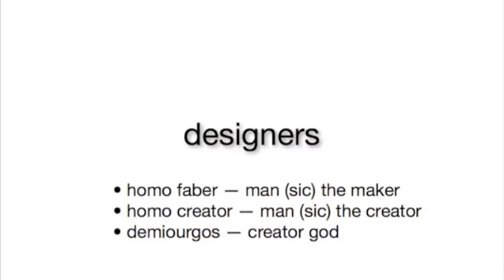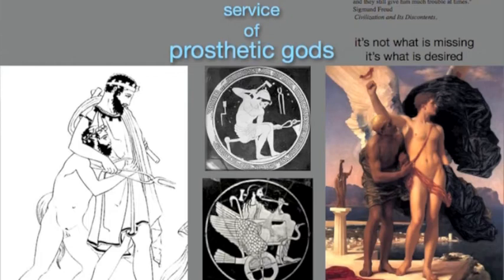So what about designers in all of this? We've been talking about designing. I think designers assume roles at some point, and it can be like homo faber, homo creator, demiurgus, the creator god. We can assume those roles. That's interesting when people assume these kinds of roles. But for me, one of the most interesting things is a role that I think designers are born into. There is an archetypal, mythic figure that appears in African myth, Asian, Middle Eastern myths, and this is in the Greek myths.